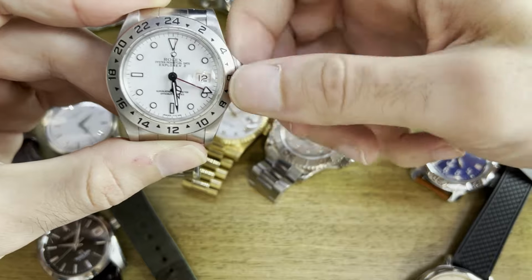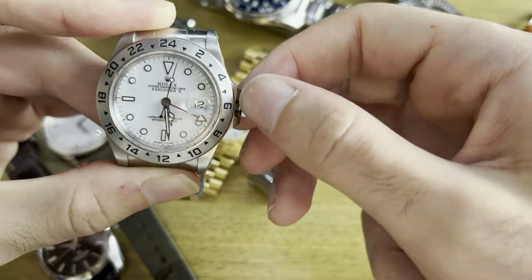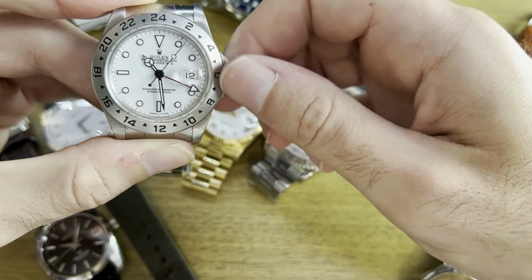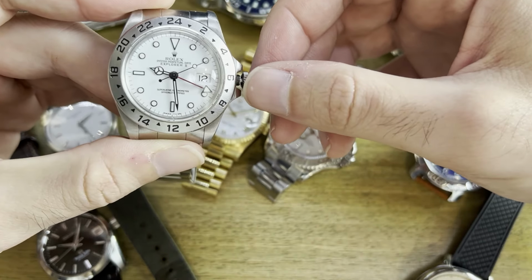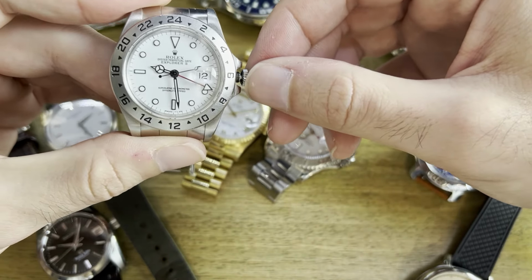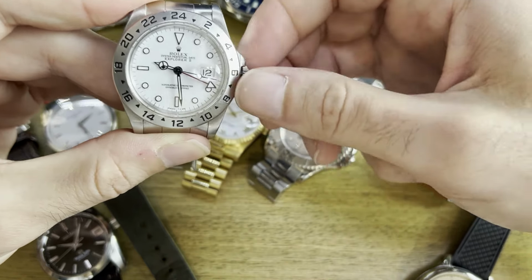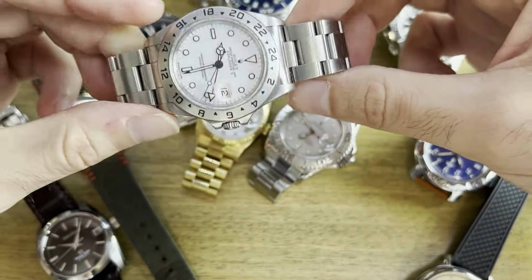And what's really cool about this thing, it's been sitting for a while, so it's going to take a minute to get it running here, is you can independently set the hour hand. So it's very easy to jump around time zones, and you have a second time zone here as well. So whenever I go to Asia and I'm keeping track of 13, 14, 15-hour time differences, this is super easy to keep track of home time versus where I'm traveling. An awesome piece that, again, I don't plan on getting rid of anytime soon.